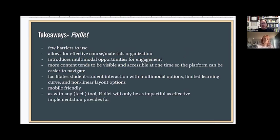And here are generally our takeaways. A lot of them the same as with Remind, Amy, like those few barriers to use, the effective organization. What else do you see here? I really like that multimodal opportunity for engagement. If you all contribute to our shared Padlet at the end, you'll see that it offers so many different ways that you can engage. It definitely is facilitating that student-student interaction, and mobile friendly, which I think is important.